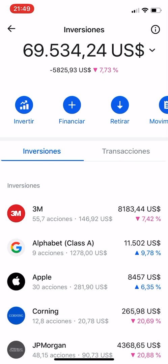I wanted to try something different this time and try recording directly from my phone and uploading it to see how it looks. I'm going to show you my portfolio in the Revolut application. And the portfolio has changed a lot in the last month and a half.